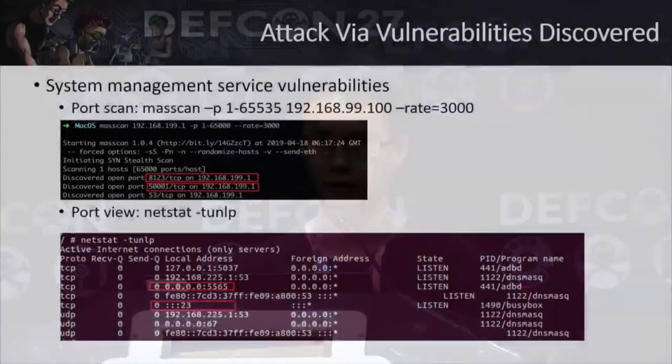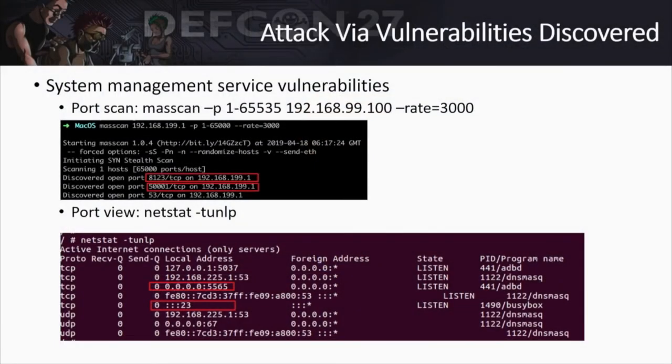Okay, Shupeng just talked a lot about attack surface and preparation for attacking 4G modules. Now, let me show the critical vulnerabilities we find in detail. Let's focus on system management slice vulnerabilities first.